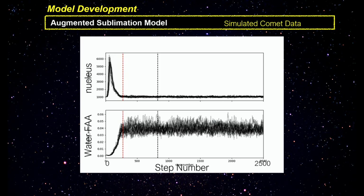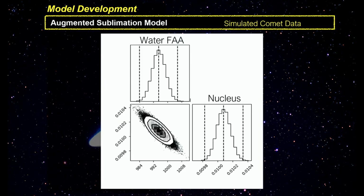This is an example of the random walk of the 16 walkers for 2 different parameters: the nucleus, sorry about the overlapping text, and for example, the fractional active area of water. It explores the parameter space for a certain amount of time, and then it settles on a solution which gives you an uncertainty as well as an average for the best fit solution. So all of this is to say that you get statistics, you get correlations between 2 different parameters, and you can also recover the average and the uncertainty in a very systematic way without having to do it yourself.